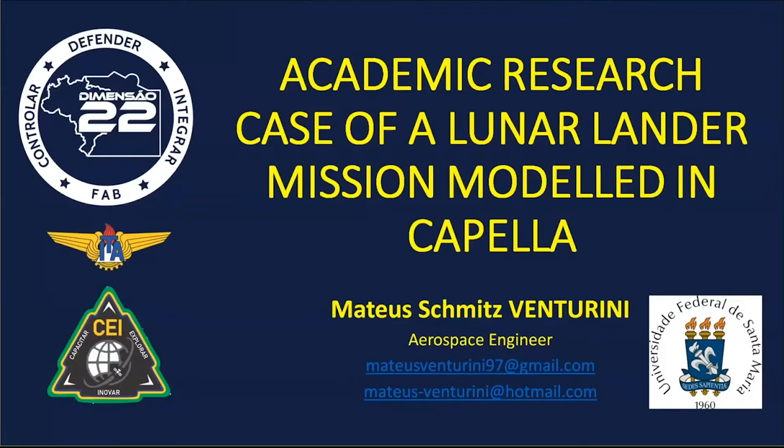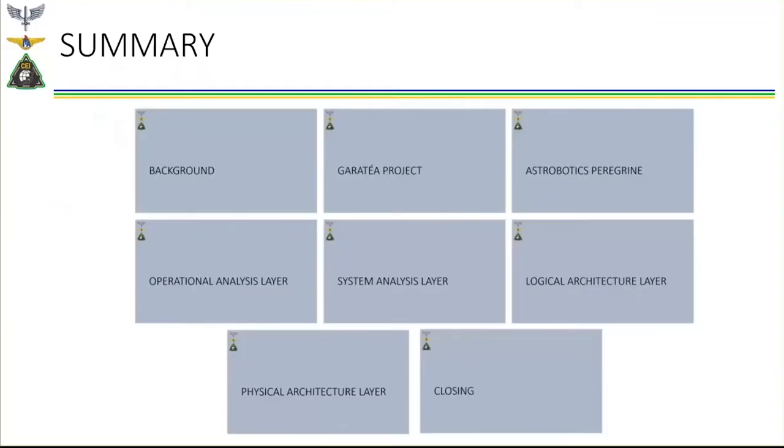This was my first time working properly with MBSE. I studied a bit in university, but I wanted to know more about it and learn a proper model-based tool. That way, with my advisor, Christopher, I started working with Capella and have been working with it every day since, as Stefan just mentioned.